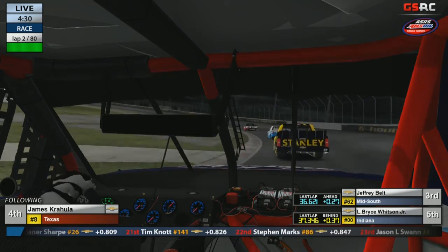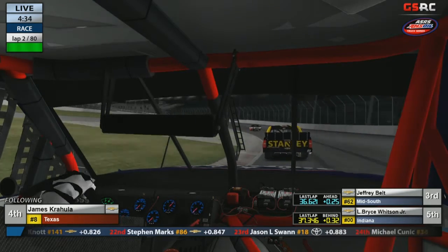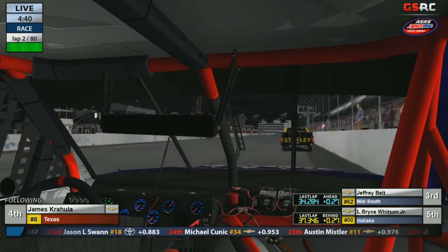James Quahula, by the way, is sitting 3rd in the points and is currently leading the Rookie of the Year stand-ins. Dan Murray and Ricky Harding are the only 2 drivers ahead of him in the points right now.